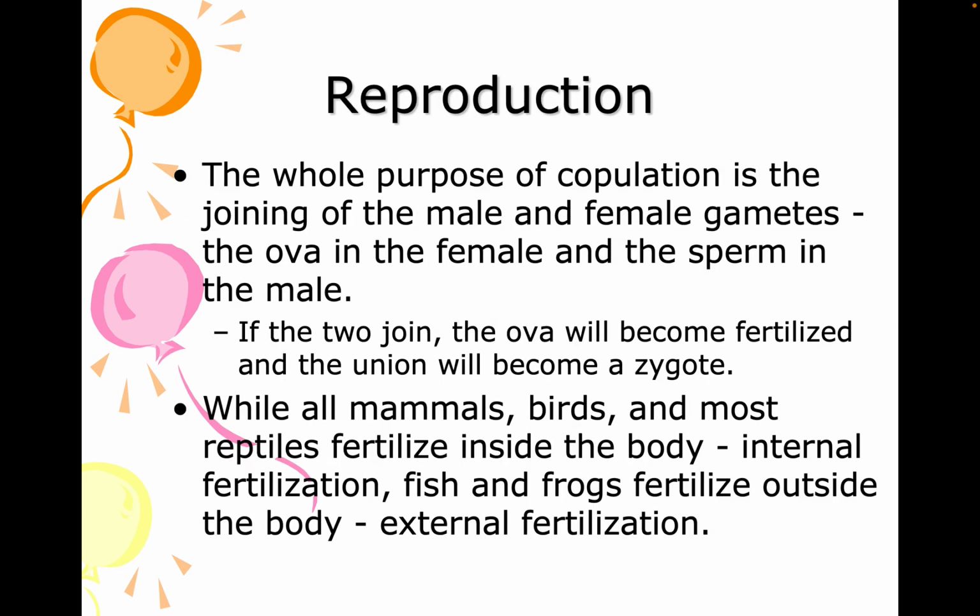The whole purpose of copulation, of course, is the joining of the male and the female gametes, the ova in the female and the sperm in the male. If the two join, the ova will become fertilized and the union will become a zygote. While all mammals, birds, and most reptiles fertilize inside the body, this is known as internal fertilization, fish and frogs fertilize outside the body, and that, of course, is known as external fertilization.